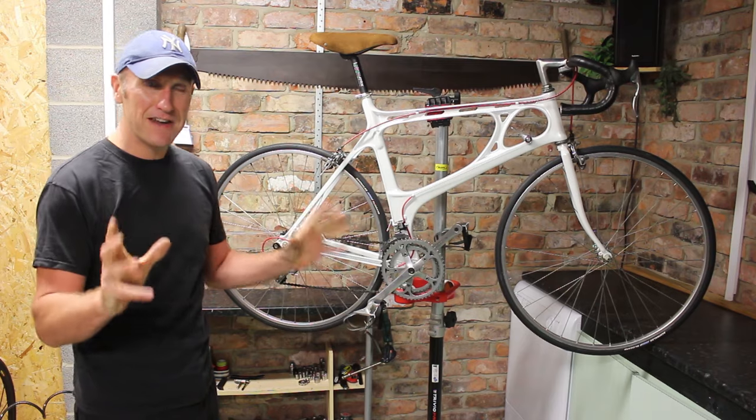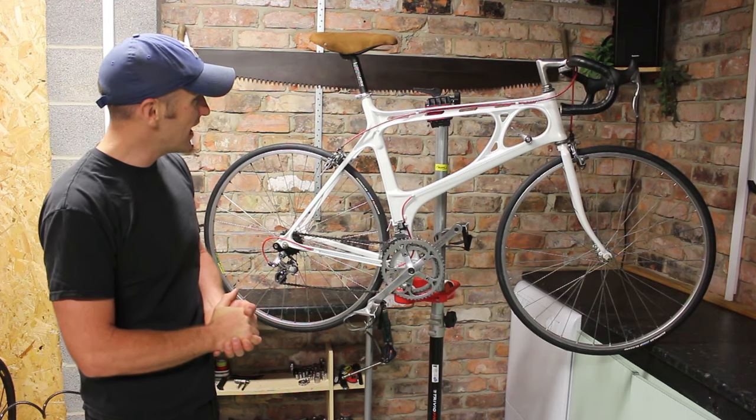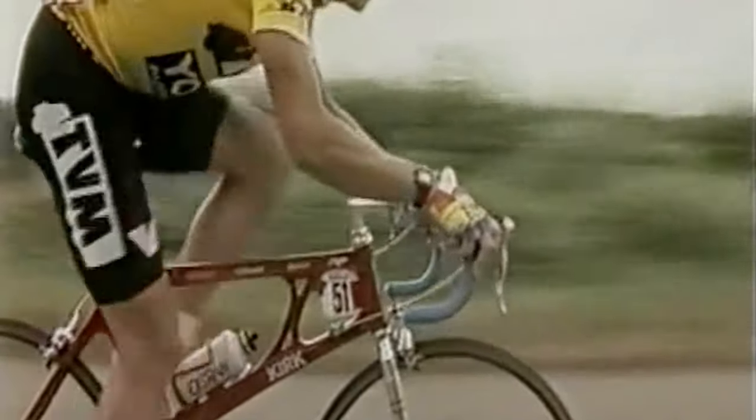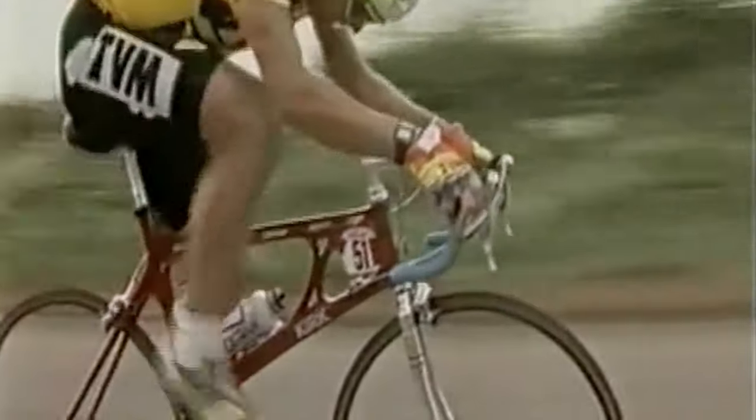I even seen a video of this bike on a program called Tomorrow's World, which was back in the 80s, some of you may remember, and a car actually drove over one of these frames. It didn't do any damage at all to the frame itself. So extremely stiff, which makes it a very good race bike, basically. The bike was raced. It was used by a guy called Phil Anderson and other members of the TVM team, and also rode in the Pro Peloton and the Tour de France as well.